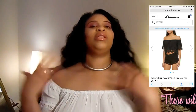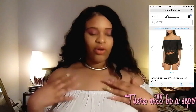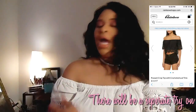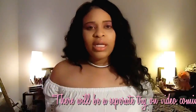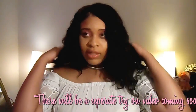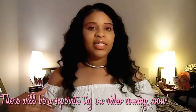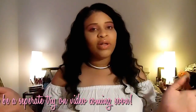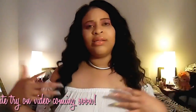Let's start off with this top that I actually have on. This is actually from my job. It's an off-the-shoulder top, and it has some crochet and details here, and I just thought this was so cute and so summery. It was $14.97. The reason why I got it is because I want to wear it with maybe some high-waist jeans and some lace-up cute booties for the summer. So yeah, I got that for that.